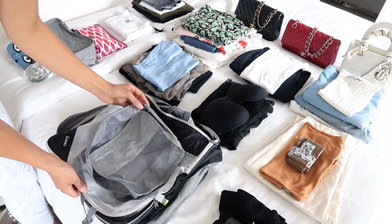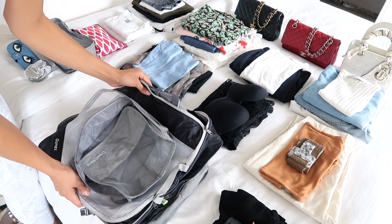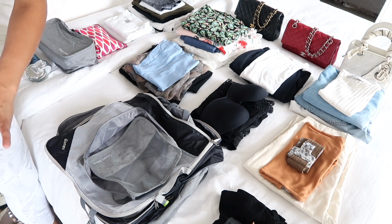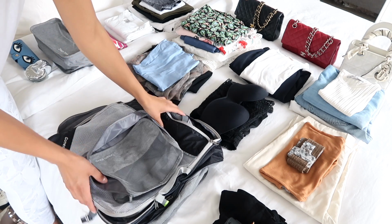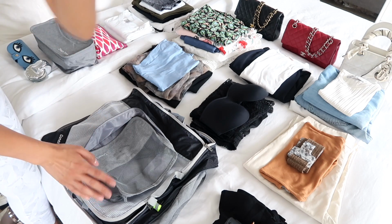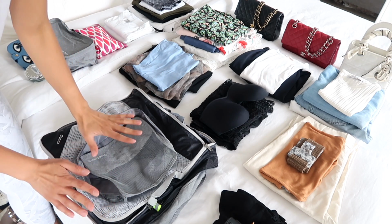The next thing which I find super helpful is to have these packing cubes to put all of your clothes in before you put them in your suitcase. You can get these on Amazon. I have a few different types here. They're really inexpensive, and you guys, they make traveling so much easier.